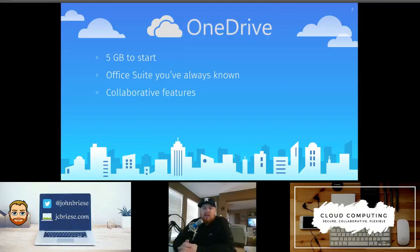Lastly, OneDrive. A lot of businesses have Office 365 accounts, so you will have OneDrive or OneDrive for Business based on that. But if you're signing up for a free account, OneDrive offers you 5 GB to start. OneDrive connects to the Office suite. If you use Microsoft Word, Excel, PowerPoint, it has digital versions in the Office 365 suite that you already know. The digital versions don't quite have all of the same features that the regular Word, Excel, and PowerPoint do. However, it still is what you're most comfortable with.